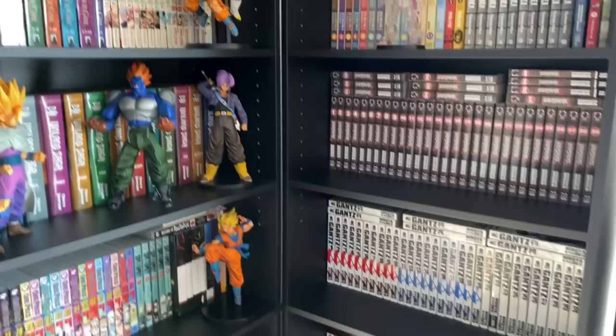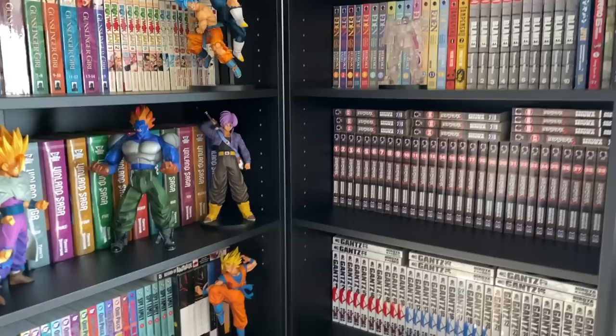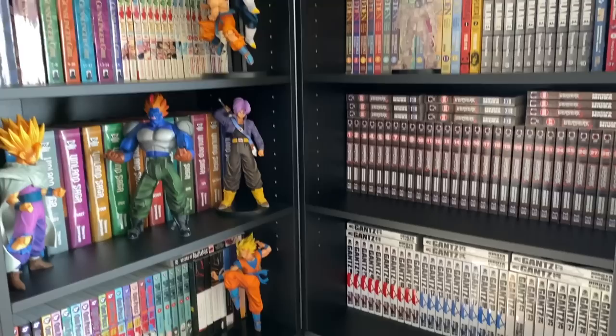So hopefully you guys did enjoy seeing my manga collection, seeing everything I have on my shelves, everything I've read, all these series that I love to death so much. Let me know in the comments below if you've read anything in my manga collection, anything you think that I should add that I would like. I'm always open to manga suggestions.